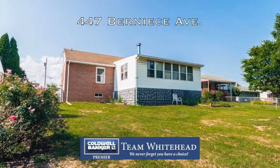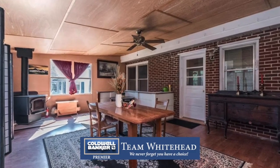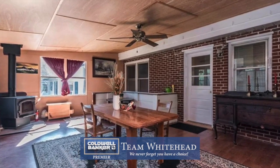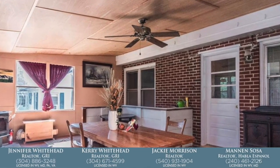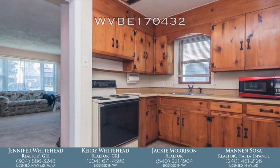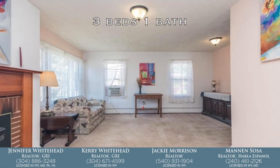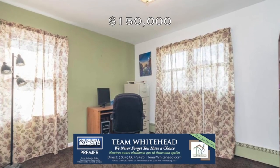Searching for your starter home? 447 Bernice Avenue in Martinsburg could be yours. With 3 bedrooms and a bath and 1,064 square feet of living space on 0.22 acres. This solid brick rancher with a fully fenced backyard would also make a perfect retirement home, featuring a large sunroom, Florida room with a wood stove.